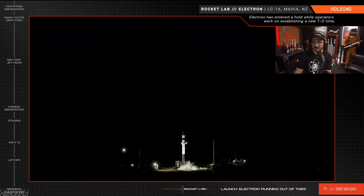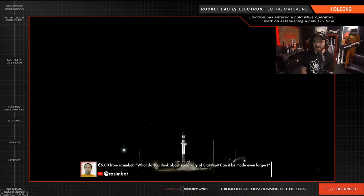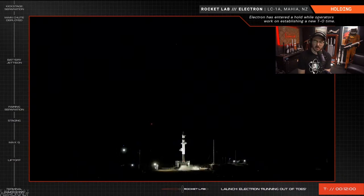I love this question, Razenbot. What do you think about scalability of Starship? Can it be made even larger? 1,000,000% yes. That's not out of the question at all. As a matter of fact, when you go back and look at the history of Starship, it has actually kind of shrunk over time to something more manageable. Today it's still 9 meters wide. That is no joke. That's 30 feet wide. It'll be the tallest rocket ever made.